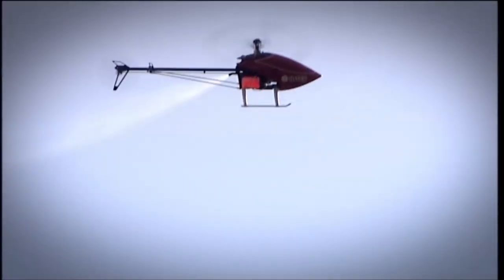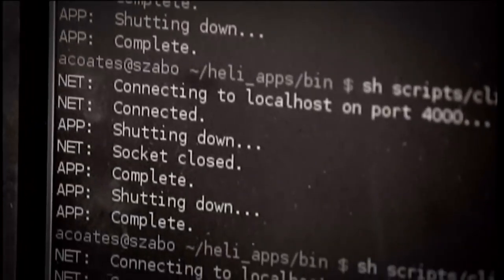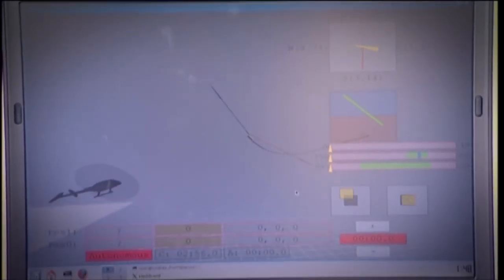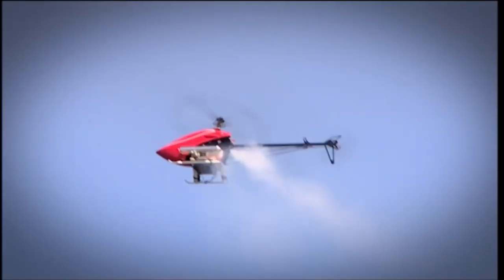What you're looking at is the future. This helicopter is being taught how to pilot itself. Using artificial intelligence technology, these computers are learning how to control the chopper so they'll be able to fly it without any human input at all. It's called apprenticeship learning, and it allows this helicopter to be a fully autonomous flying machine and a step nearer to pilotless flight.